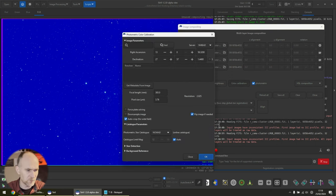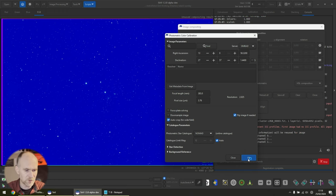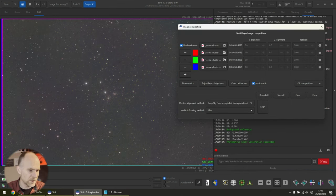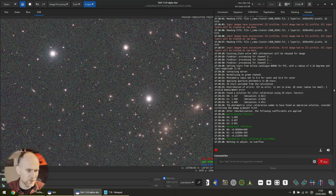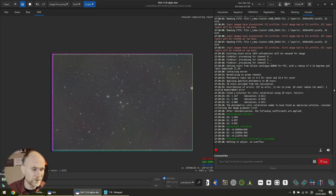So I can click color calibration here. I can try and see if the data that is now already pre-populated is correct. I think so. I can just press OK here. It should do the photometric color calibration. There we go. That's all good and nice. So red, green and blue have been mapped to the colors again, and we have a luminance set of data for the detail. So this is our image. We see color again, although it was initially a set of monochrome files.